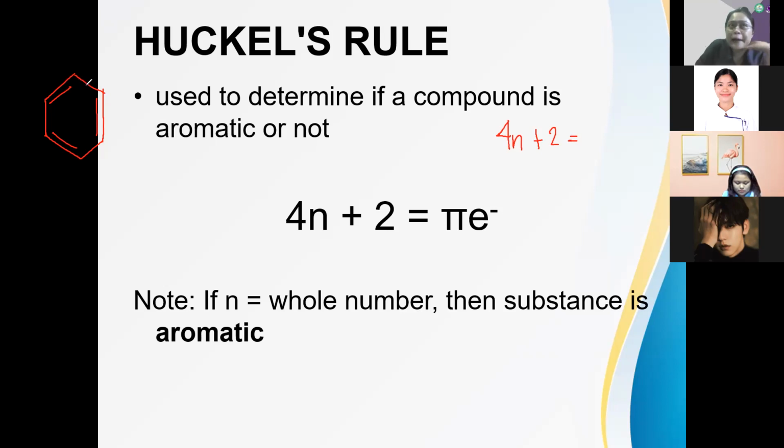So you are just going to count. You have 1 electron at the end of each bond, so you have 2 electrons there. You also have 2 electrons here, and then you have another 2 electrons here. So all in all, benzene has 6 pi electrons. Again, the pi electrons are the electrons involved in the double bonds in the compound.